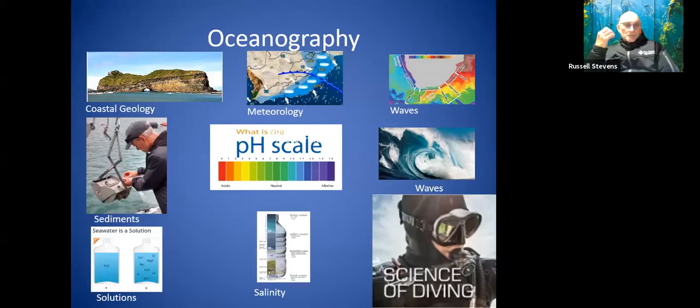Meteorology is an important component of oceanography. Many oceanographers mainly deal with meteorology, and some of the most successful meteorologists have come out of schools of training of oceanography. There are also regions of the ocean that we look at, and ocean waves and diving science. The science of diving, the science of how to keep yourself safe when you go diving. We deal with that to a small degree.